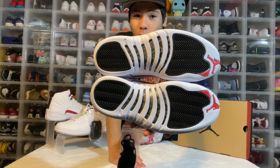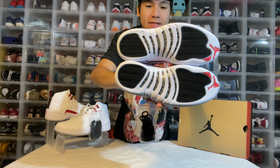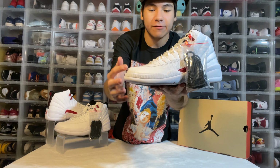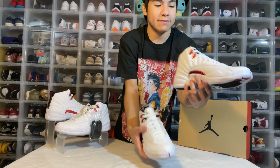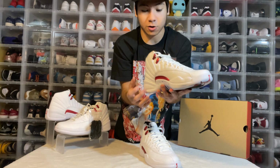I have the white outsole with the black traction pads and carbon fiber underneath, as you guys can see. Then, moving on to the midsole, we have an all white midsole. We also have mud guards going from around the toe box to the midfoot on each shoe, and then we have some mud guards on the inside heel which go around to the ankle area.